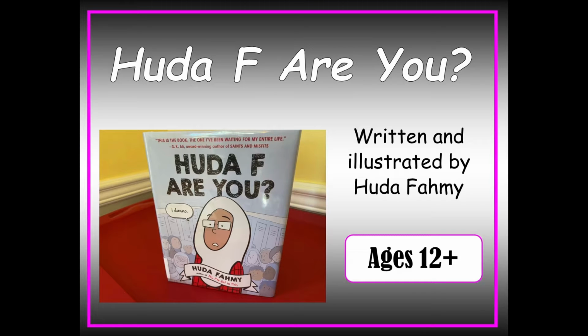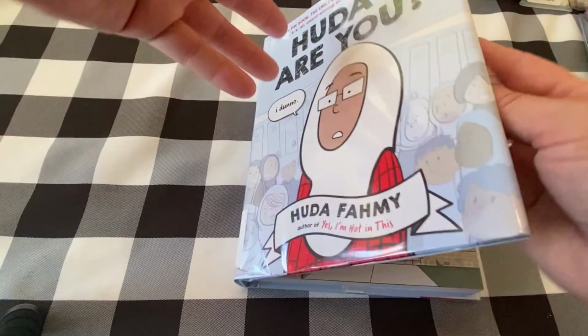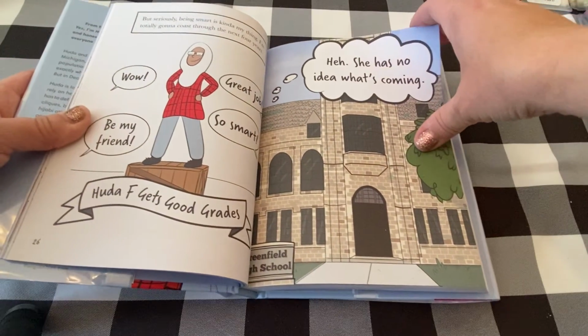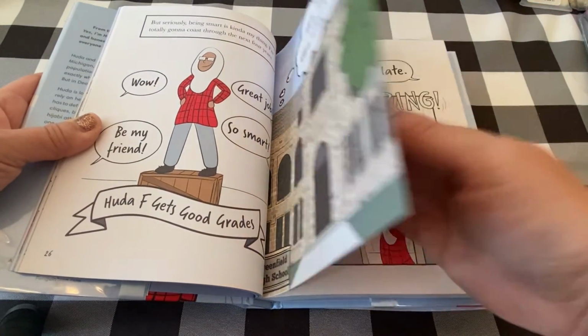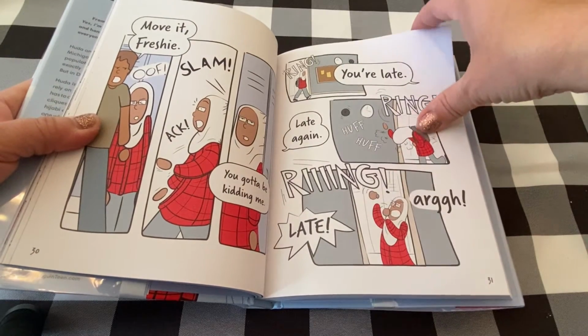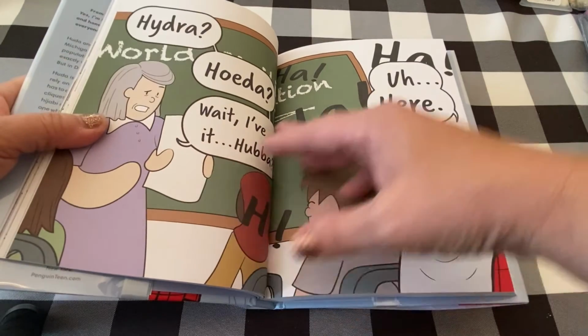Hudafru, written and illustrated by Hudafru for ages 12 and up. Huda and her family just moved to Dearborn, Michigan, a small town with a big Muslim population. In her old town, Huda knew exactly who she was. She was the hijabi girl. But in Dearborn, everyone is the hijabi girl. Huda is lost in a sea of hijabis, and she can't rely on her hijab to define her anymore. She has to define herself.